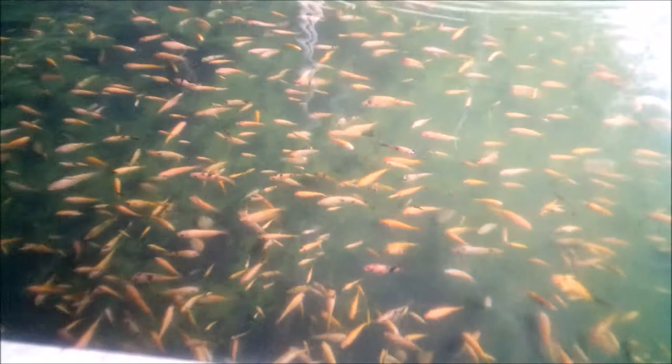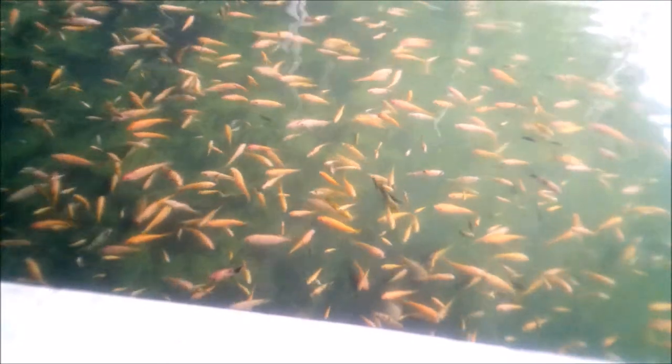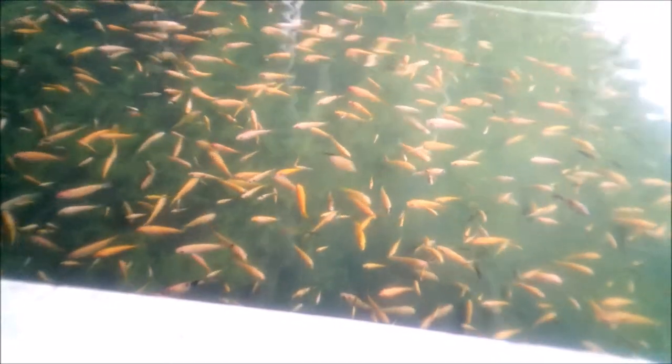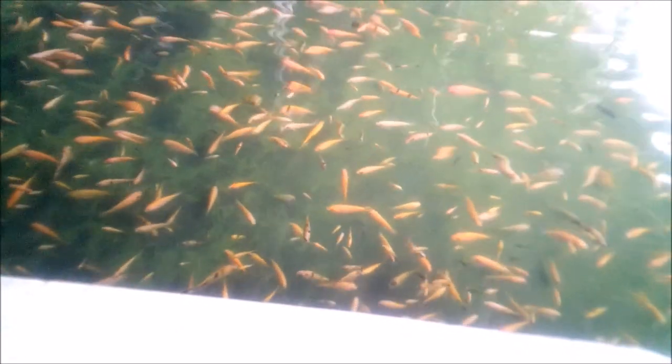Do you find that you might have some cannibalism going on, where some grow bigger than others? Yes, cannibalism does happen, but we grade them. We run them through a grader so every size matches up. This size goes to this pond and this size goes to another pond.